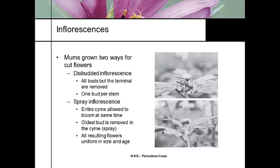So you have your disbudded inflorescence. What we're doing is we take out the terminal bud. The disbudded, we take all the flower buds out except for the terminals. And you see here's the largest one is the terminal. And in a cymose cluster, the first one blooms first, then this one, then this one, then this one, then this one. So we want to take these out. By taking out these lower lateral buds and leaving only one, we're going to make that one flower large. Put all the energy of the plant into that particular bud.